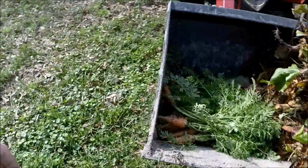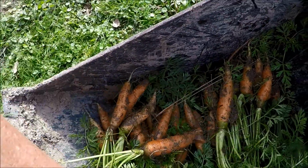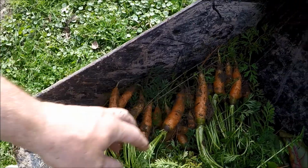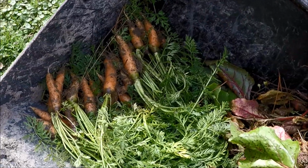Look, the carrots look real nice though. Let me show you. They're looking real nice. That's some perfect little carrots right there for me. And that's just the one little small area I picked. The other area is a lot bigger than that.